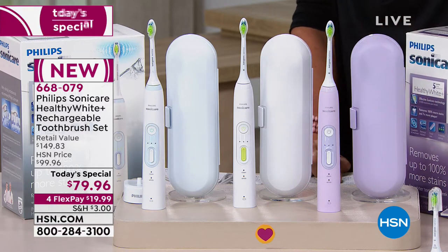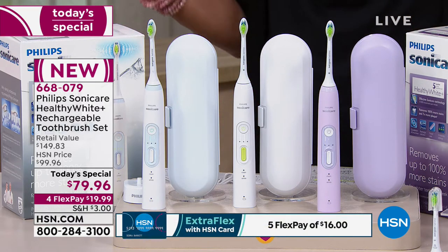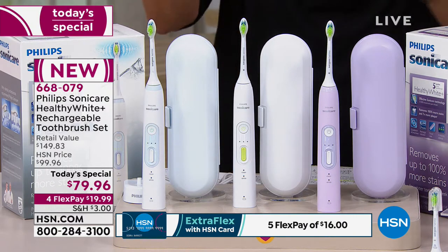So that's the lavender. The one in the middle is going to be your classic white. So that's white. It's easy. That's the one if you're going to give to a guy or girl. It doesn't matter. It's the perfect white color. And it's always the number one bestseller because it's white. That's easy.